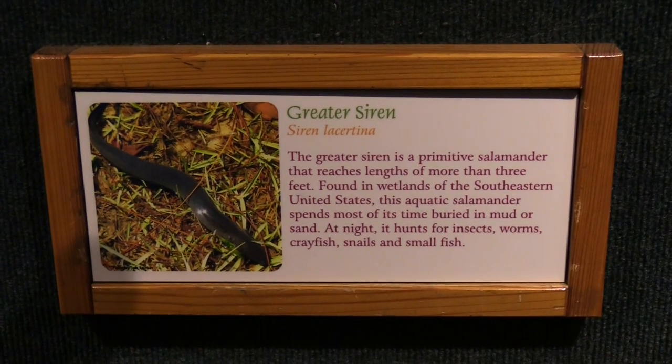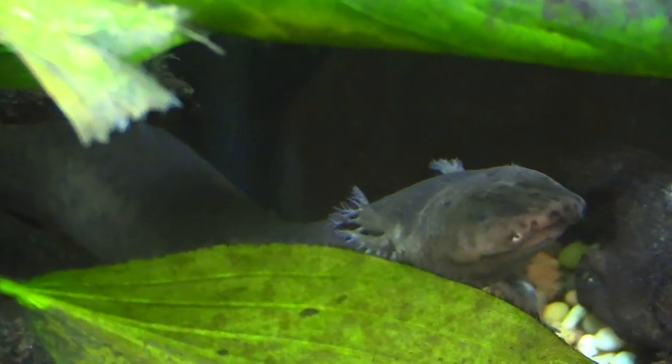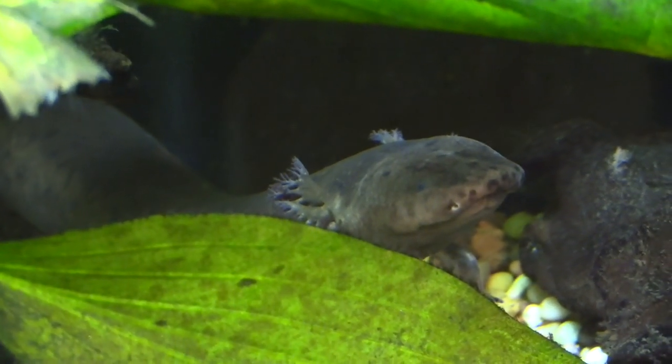We've got a greater siren. So they smell the air with their tongue. Can you smell the air with your tongue? That's him right here. That's a cool looking animal.